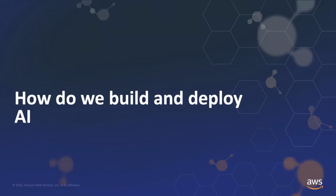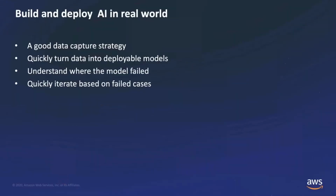Next, I'm going to talk about how we build and deploy AI within this platform. As you can see here, we have AI running on the edge devices as well as in the cloud. Users are interacting directly with the output of our AI system. So the quality of our AI is critical to the insights we can offer to our clients, to the experience of our patients, and to the success of our product.